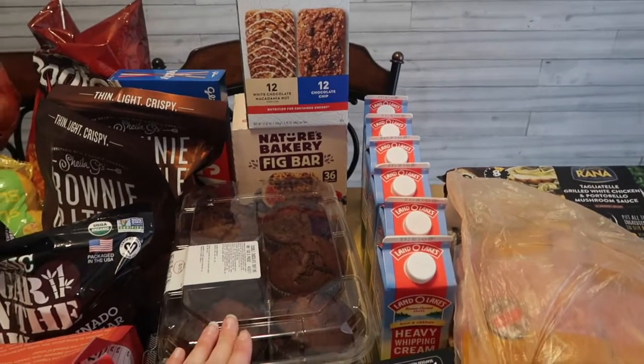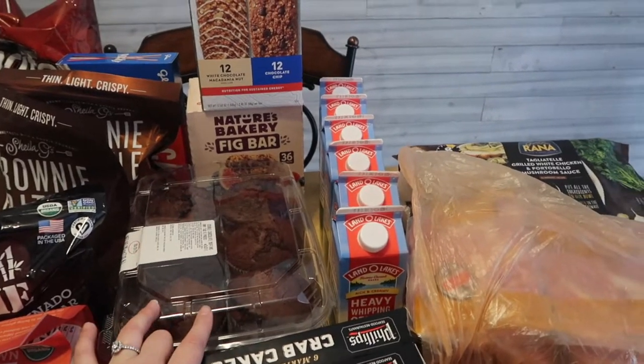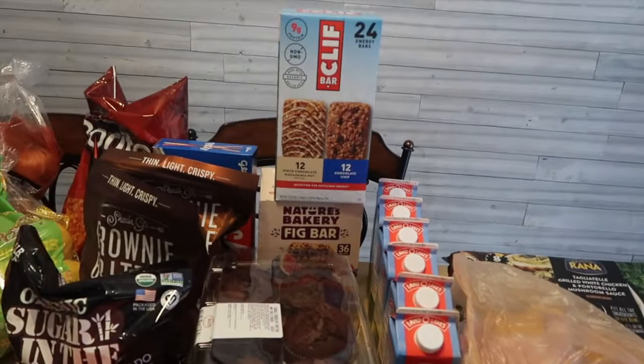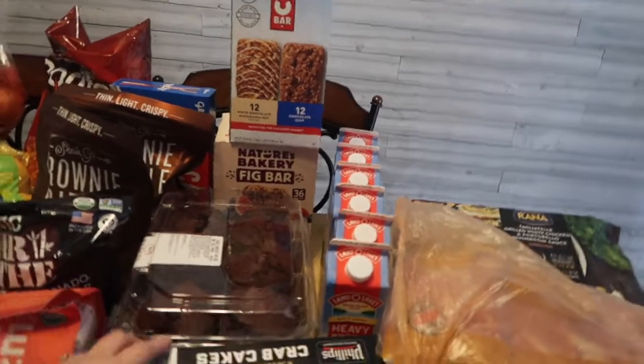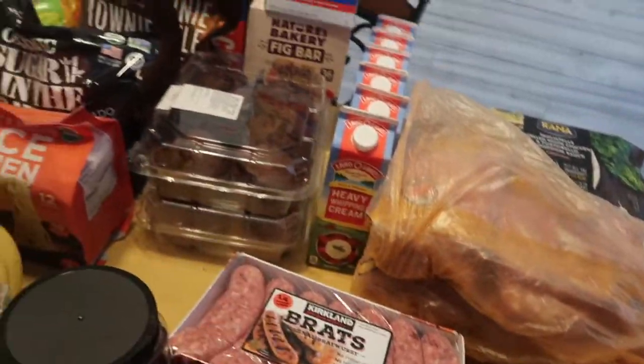These muffins, even though we're baking, my 14-year-old boy loves these. These are $7.99, and you get 2 containers, and they're huge muffins. So over the next week, we'll take one, but he'll eat the majority of those. My husband's going to start taking things to the freezer. Those 2 can go in the freezer.